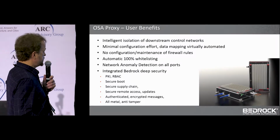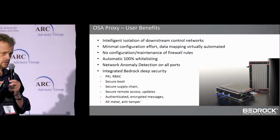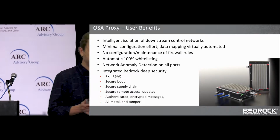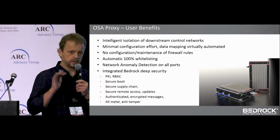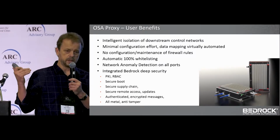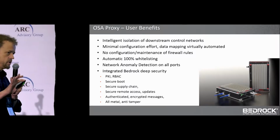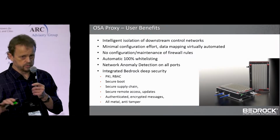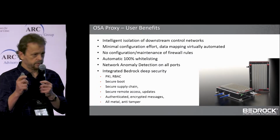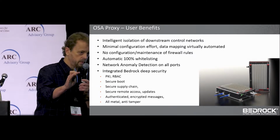Now, the benefits is that this gives you real intelligent isolation, meaning that it's isolating what you need to isolate. It's designed really specifically around the legacy network to the modern control network. Very, very simple. There's no configuration or maintenance, no firewall rules. It's an intrinsic whitelisting device. So you plug it in, start it up, nominal configuration, and you walk away, and that's it.